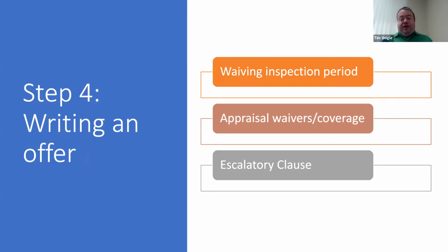Waiving an inspection period on a 50-year-old home is a lot more risk than waiving the inspection period on a 2-year-old home that was just built by a builder.